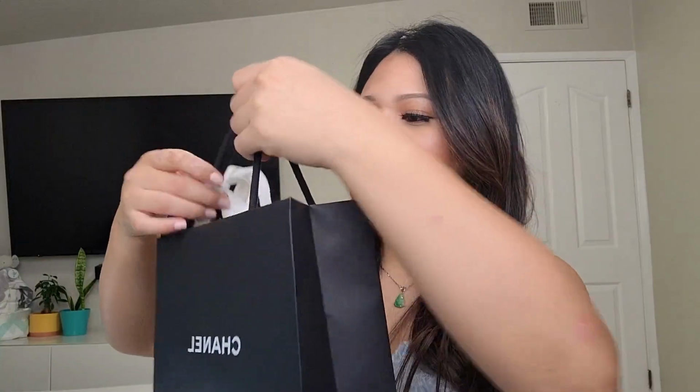And then also I opened it on Friday when I came to pick it up because I wanted to see what it looked like in real life, and I also couldn't wait. But then we packaged it back up because I wanted to film an unboxing and I just thought it was so pretty. I don't want to ruin the packaging. I'm really excited to unbox this.